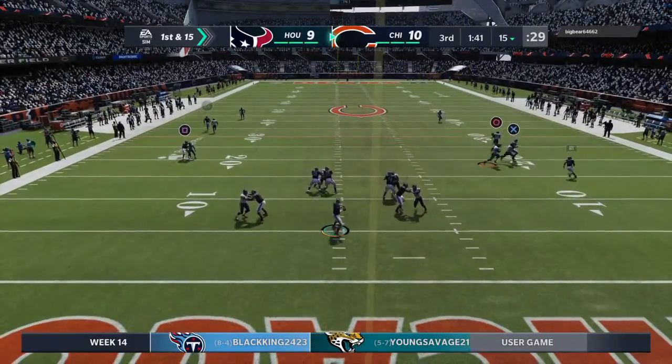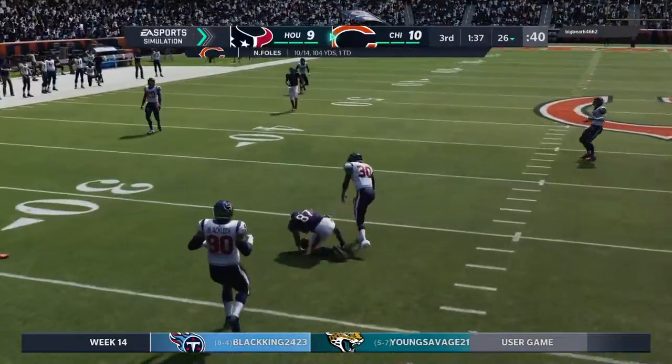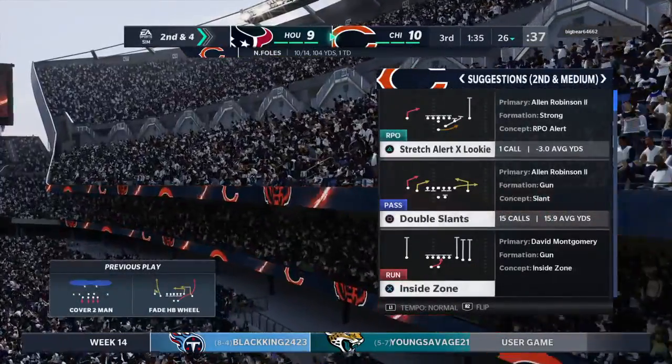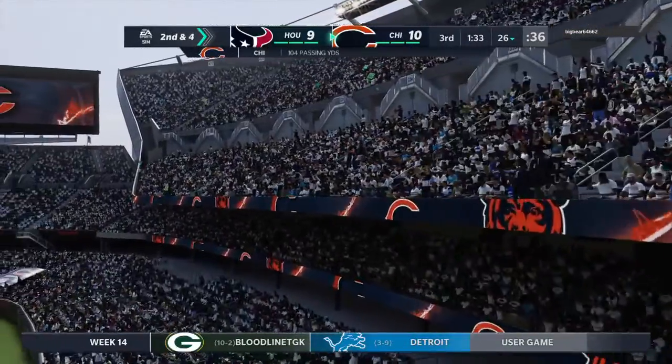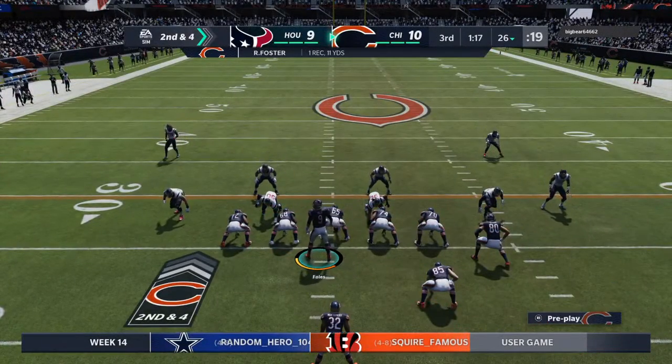Now they'll throw here out of the gun. Man open, that's Robert Foster, complete. He'll wind up getting 11 on that one. And it's a 2nd down. Brings up 2nd from the 26. They'll line up on 2nd and 4.